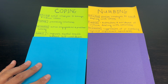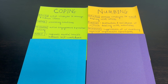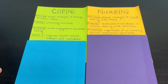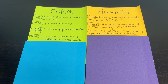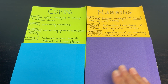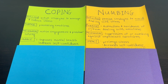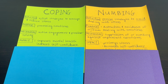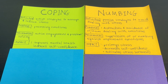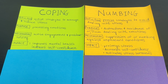So if we look at coping, the impact is that it improves our mental health and it actually increases feelings of self-confidence and self-efficacy. When you actually deal with something, you feel better and you're actually much more able, I should say, to deal with that problem when it occurs in the future. Contrast that with numbing, where the impact is that it prolongs stress, it decreases our self-confidence because we're not actually coping, right? And it activates our physical stress hormones, cortisol, adrenaline. There is a biological reaction, that fight or flight reaction that we often have.